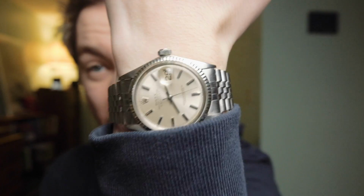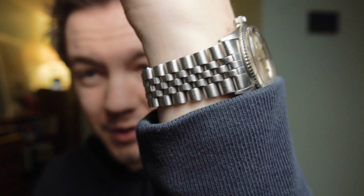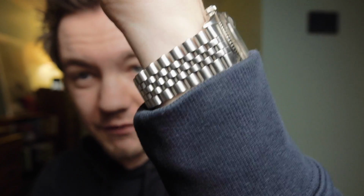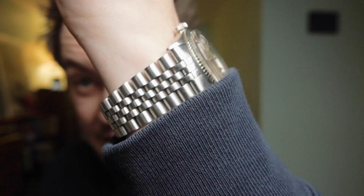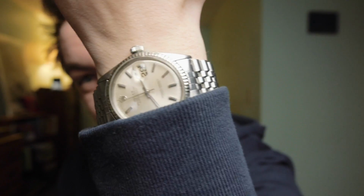But before we do that, I have many things to address. First off, I'm wearing a Rolex 1601 with a Jubilee bracelet. Absolutely beautiful. Beautiful watch, keeps great time, and it is from 1970. So the year I was born minus 25.